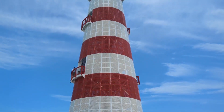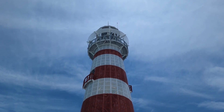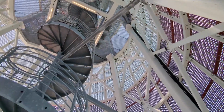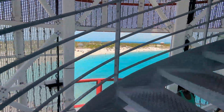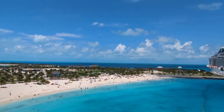MSC Cruises has established a coral nursery on Ocean Cay dedicated to preserving and restoring the delicate coral reefs in the area. To the iconic landmark on Ocean Cay, the Lighthouse. The Lighthouse is a prominent landmark on the island, standing an estimated height of 100 feet. And as for the number of steps, it typically boasts 120 steps. Climbing these steps offers adventurers the chance to ascend to breathtaking heights and immerse themselves in a panoramic view of the island's natural beauty. The Lighthouse truly provides an unforgettable vantage point for capturing the essence of Ocean Cay.